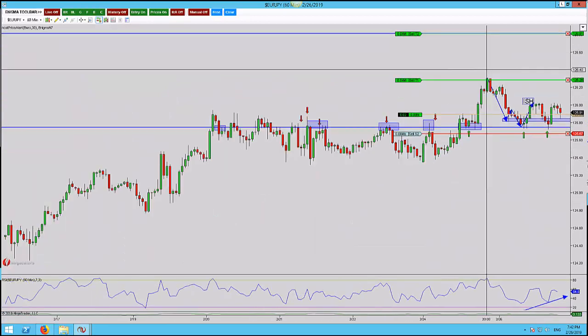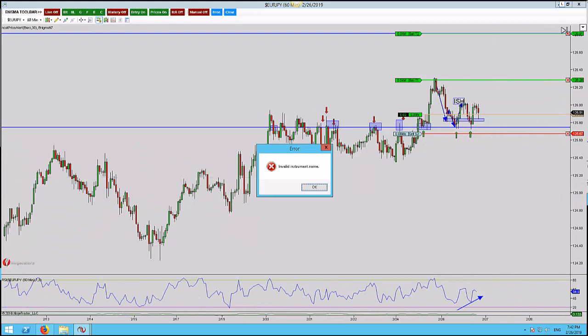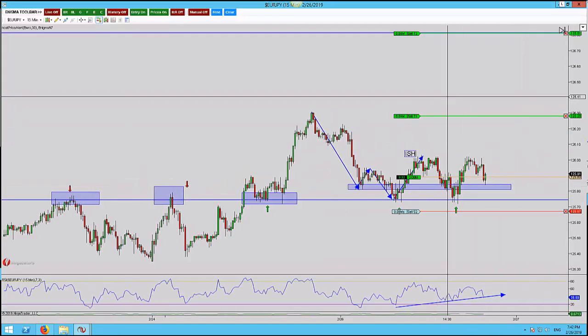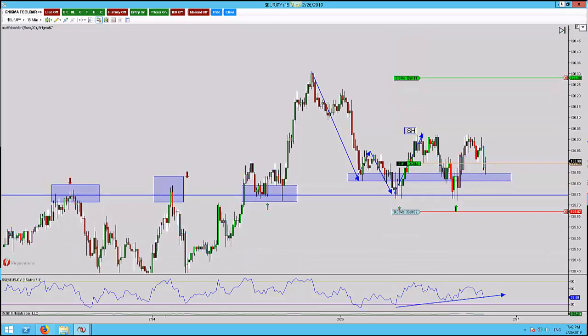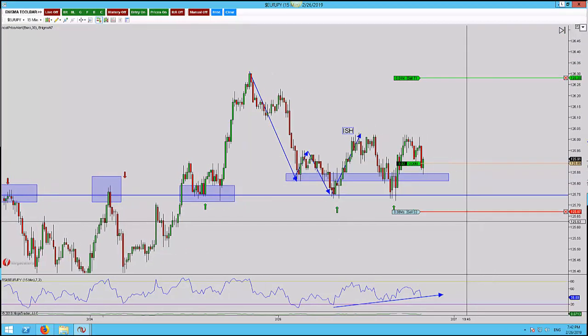So what does that mean? Well, it means that we have a very, very nice reward to risk on this particular trade. So I'm going to go to the 15 because this is really where we can see everything. And in actual fact, just before I work this out, there's just something I want to talk through on here.